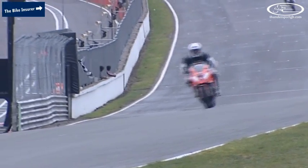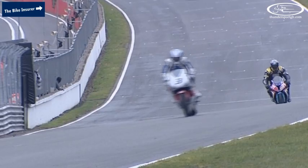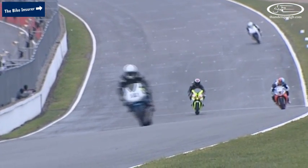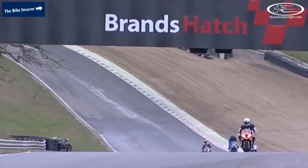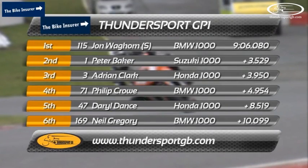This will set the championship up nicely for the next round at Donington. John Waghorn wins the race overall and the Superstock Cup, and it is Peter Baker that takes 2nd place overall ahead of Adrian Clark and Phil Crow. Neil Gregory takes 5th ahead of Daryl Dance. Chris Barnes is 7th and is 2nd overall in the Superstocks. And in 8th across the line is number 224, Barry Teasdale. He will also be on the podium in the Superstock Cup.